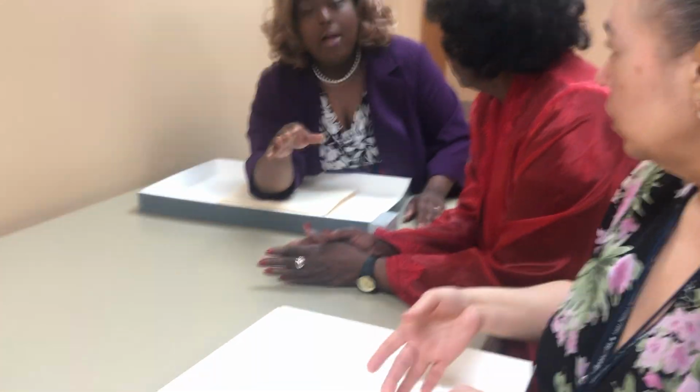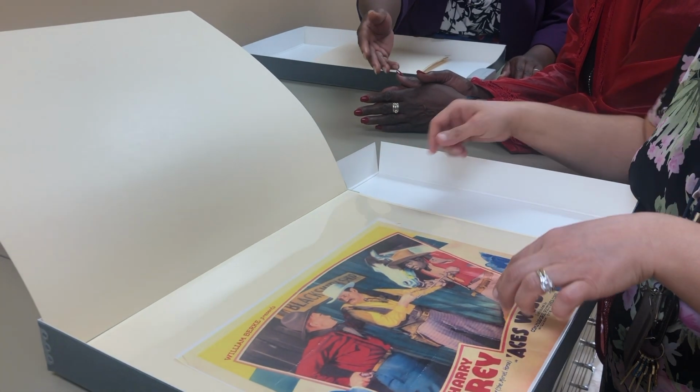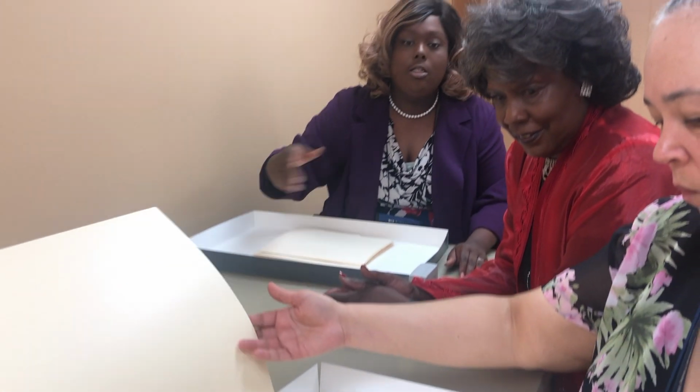Now you don't have to worry about if someone is looking at it, because the plastic is folded over. You don't have to worry if it's held and it falls out, because the sleeve is made specifically to lock it in place.